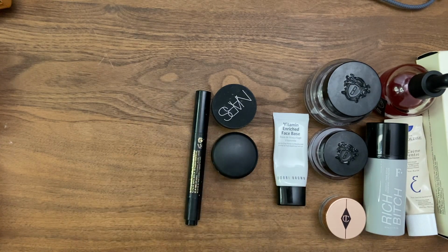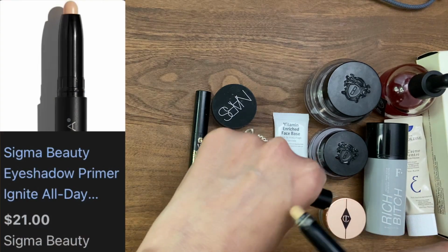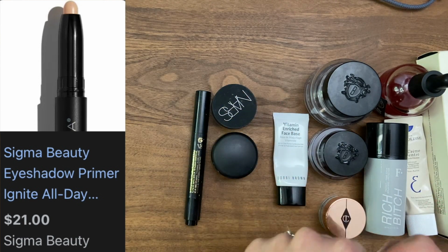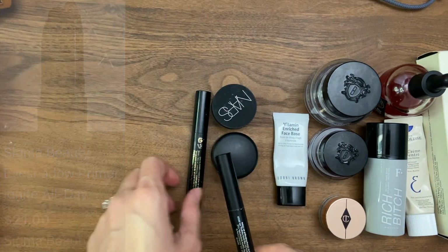My third favorite primer is this from Sigma. What I love so much about this is the delivery system. It being in a stick, that makes it so easy to put on the eye, get in the inner corner, and then I just tap it out with my finger and it's great, good to go.